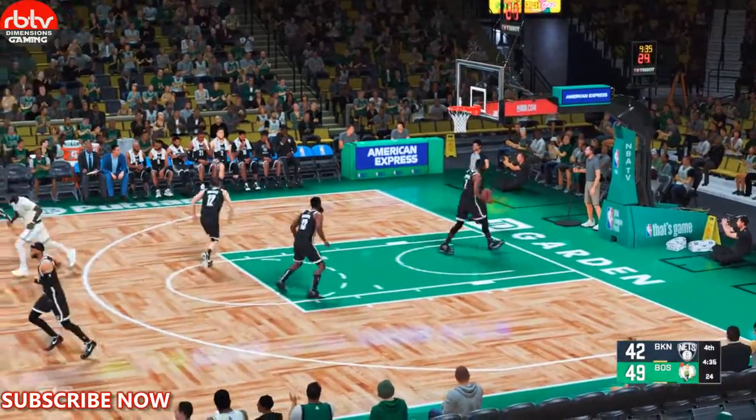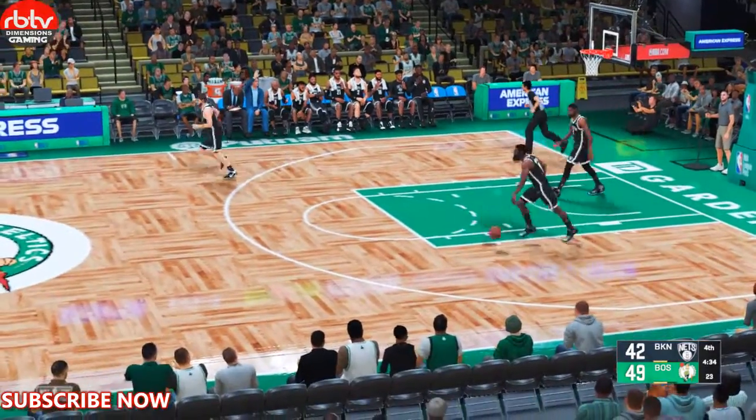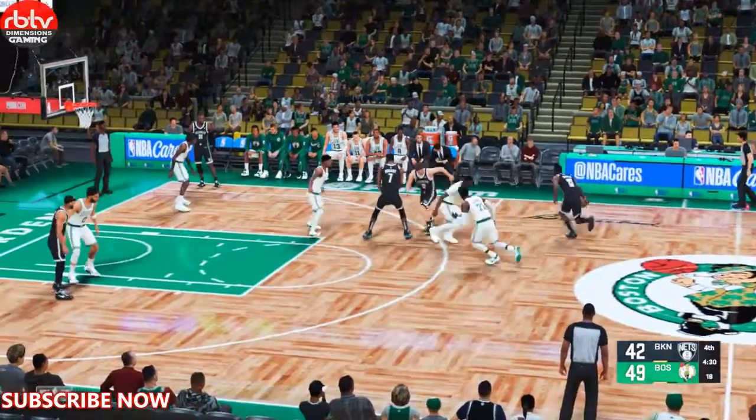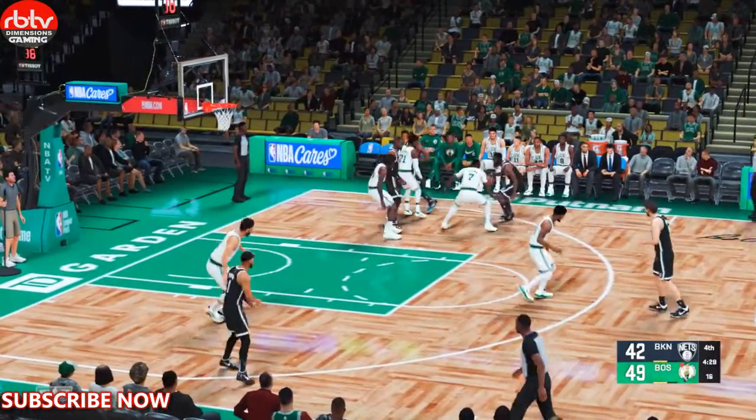A player who does special things off the floor. Jaylen Brown is an amazing role model for young kids. Very active on speaking about the importance of education and learning new languages himself.